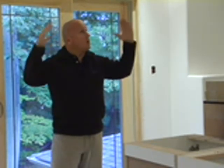So now we're on the second floor. We happen to be in the master bedroom of this fine Stone Mill home. And I want to talk about a couple of different features that we look to do where possible. If you notice, you will see that the ceilings in this particular room are coffered, so that they actually are recessed into the roof line.